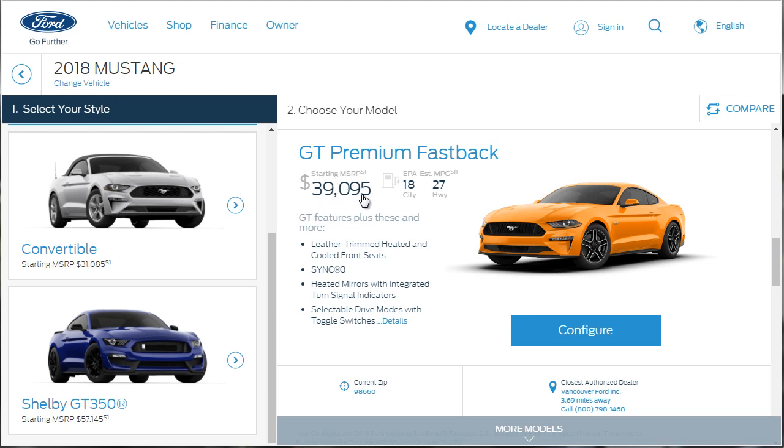MSRP $39,095. Some of the features: leather trimmed heated seats, cooled front seats, the Sync 3, heated mirrors with integrated turn signal indicators, nice. And selectable drive modes with toggle switches, also nice. All right, let's configure.